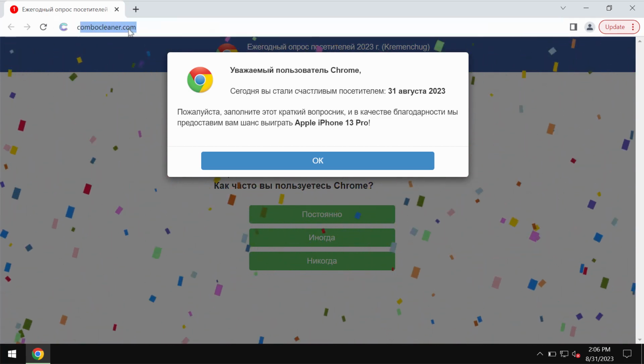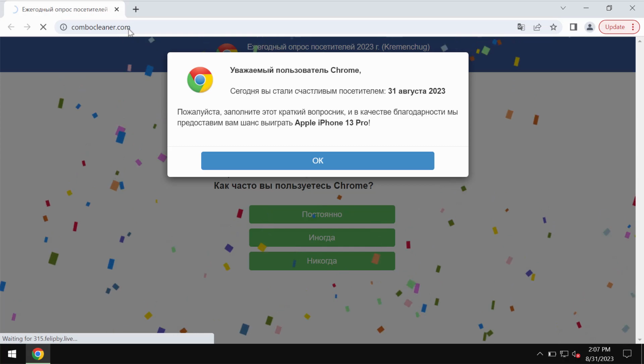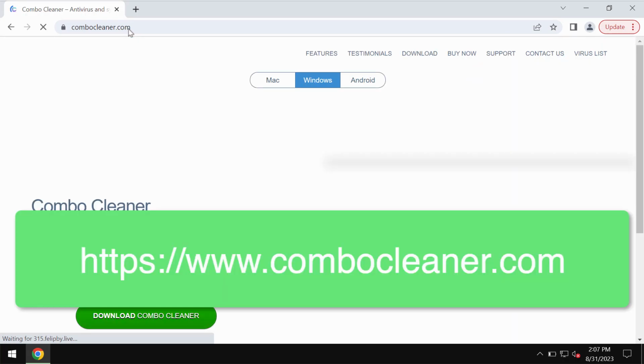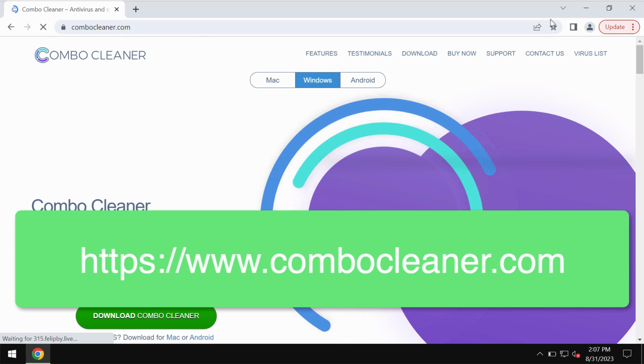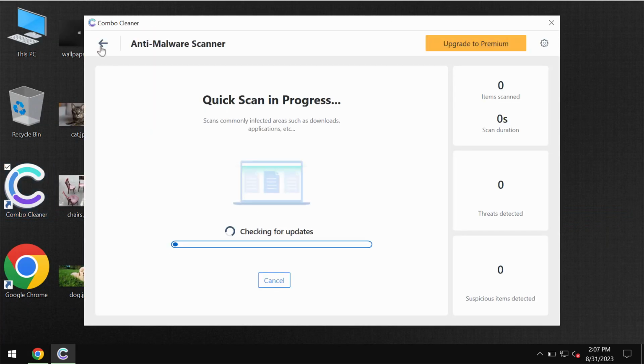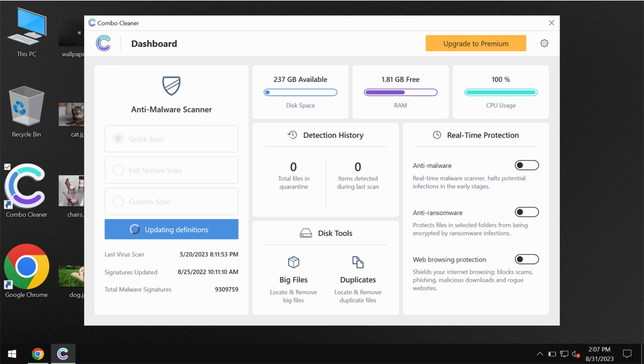I would also recommend that you additionally research the computer with Combo Cleaner antivirus. So you need to go to the page combocleaner.com, download the program, install the application, and then once it gets successfully installed, start researching your system with its help.